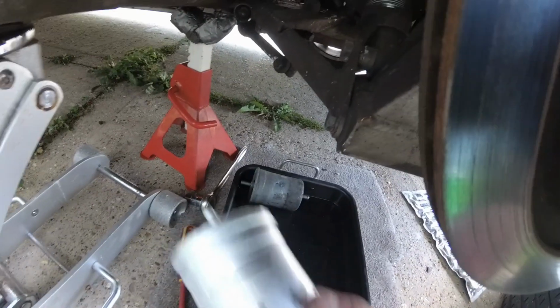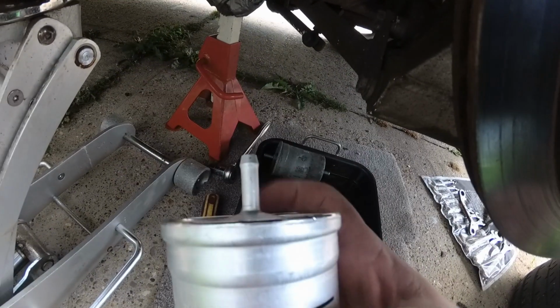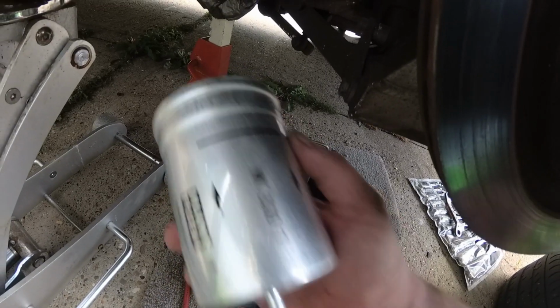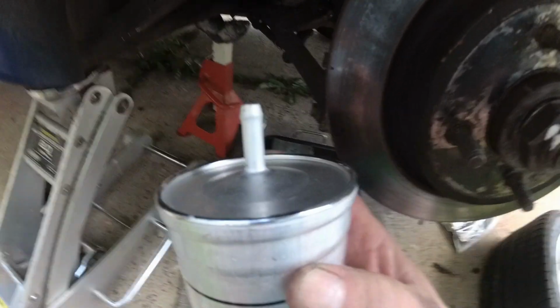I've got the new filter. It is directional, so you have to get it the right way. So the pump on this end, and this end is the bit that goes towards the front of the car. So I'm going to put the other end on and put the new clip on and tighten that on.